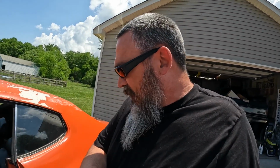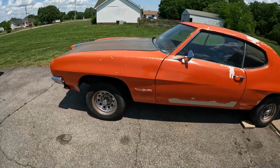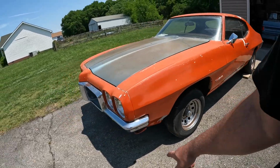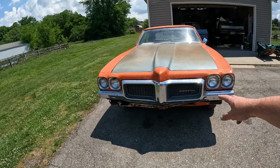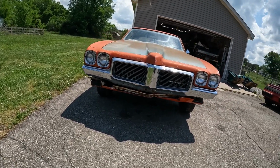I just can't get over how good that door shuts. Both doors. But it's a pretty dang straight car. Little bit of rust down here in the dog leg. Like I said, chrome's starting to peel off in places. The valence has seen better days. I may see if I can straighten that up a little bit. I don't know if I will or not.